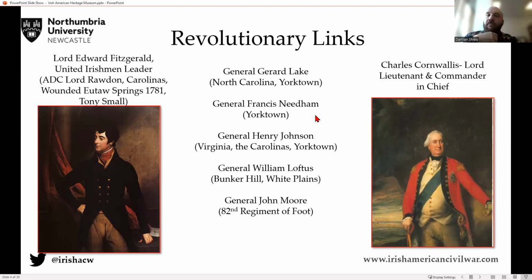He was at Yorktown. Henry Johnson was at Vinegar Hill. Again, the Virginia, the Carolinas, and Yorktown. Loftus was at Vinegar Hill. And General Sir John Moore, who should have been at Vinegar Hill, only he got caught fighting another battle just about a day's ride away, was also there. Charles Cornwallis needs very little introduction to anyone who's into their American Revolutionary history, and he is the head honcho in Ireland in this period as well.